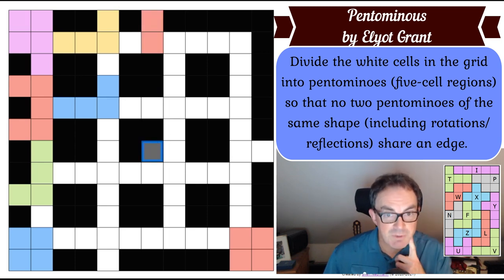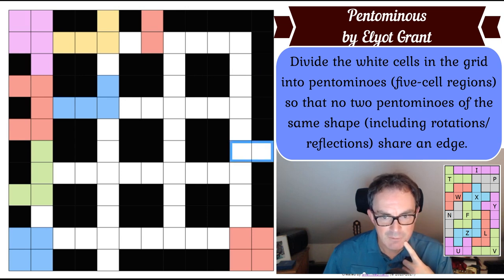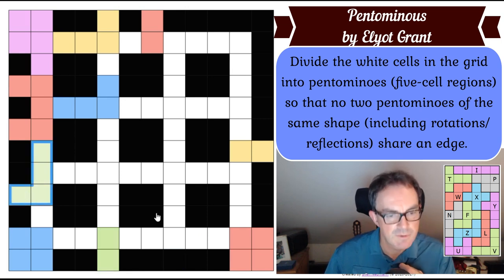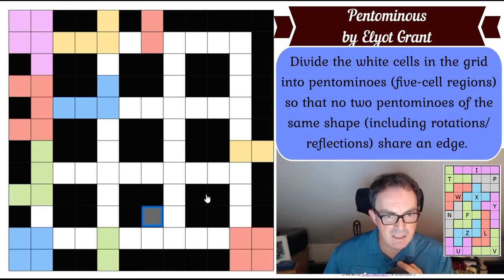I do enjoy these puzzles, I have to say. They are very, especially the handmade ones, the ones that had a lot of thought put into their design. They're always interesting. And they're just a bit different from the classic Sudoku stuff that we do. Now I think I can get away with making this one green down here. I don't think it's going to get close enough to that green to cause any clashing issues.